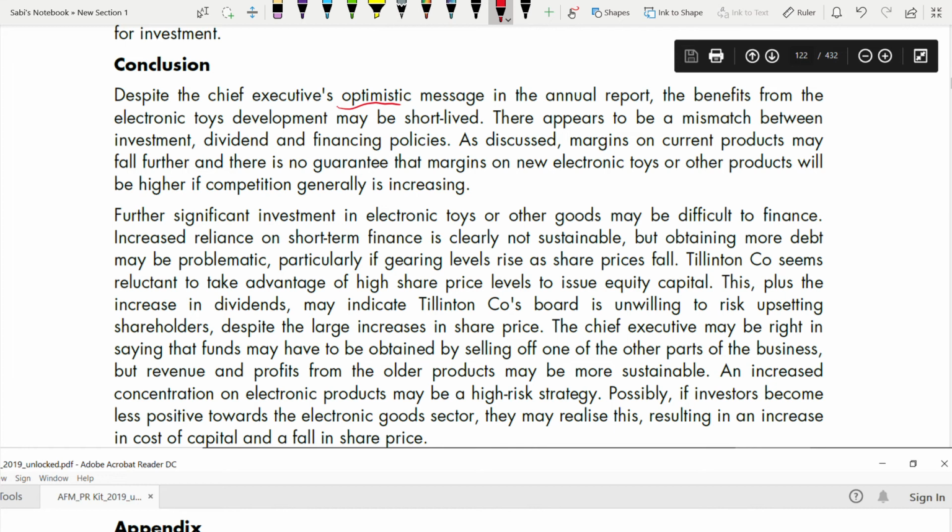The chief executive may be right in saying that funds may have to be obtained by selling off one of the other parts of the business. But revenue and profits from the older products may be more sustainable. Just see how they are evaluating. In one you are saying yes it is possible, you are giving an advantage, but at the same time you are coming up with the disadvantage. So this is how you need to evaluate.